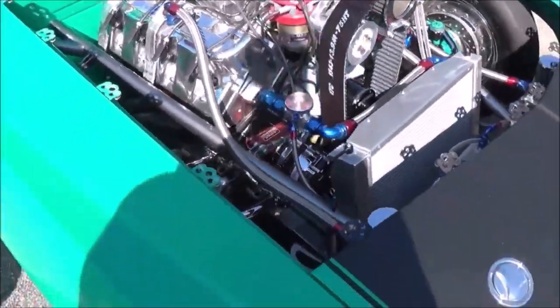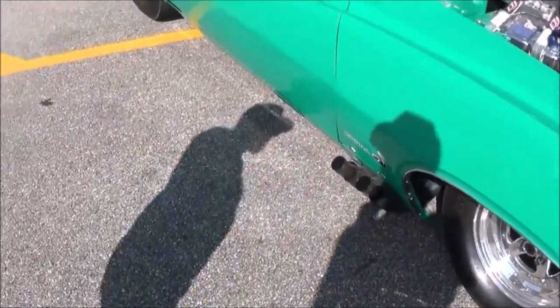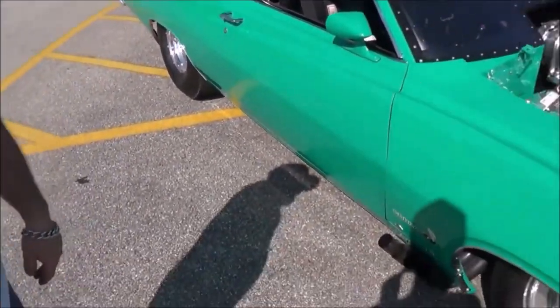Is this a fiberglass front end? Yeah, it's all glass. Where are you out of? I noticed a little bit of an accent. Yeah, I'm north of Toronto, in Ontario, Canada. Canada, huh? Yes, sir.